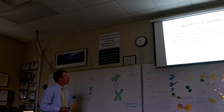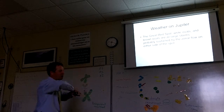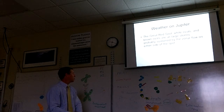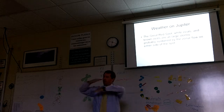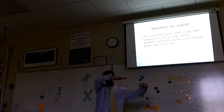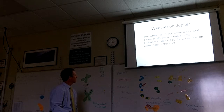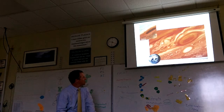The white ovals, brown ovals, also large storms, but they don't last as long. White ovals and brown ovals might come about and then kind of die out and spread out, and they may only last 30, 40 years. Brown ovals might last 100 years. Or they might only last a few weeks. But what happens is you have two zones moving like this, where the gases are moving opposite one another, and that spins around a little storm, you know? If you got something moving this way and something moving this way, that'll spin anything that's caught in the middle. And so here is the Great Red Spot, and these gases are going this way, and these gases are going this way, and that spins around the Great Red Spot.